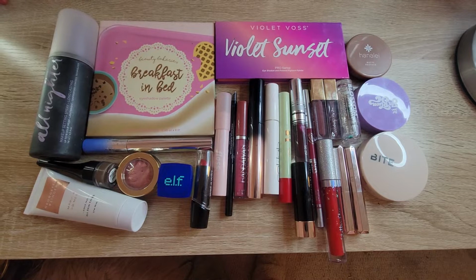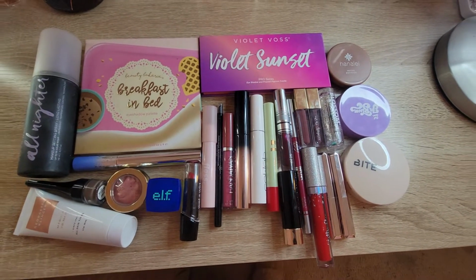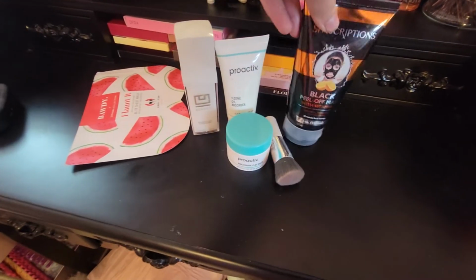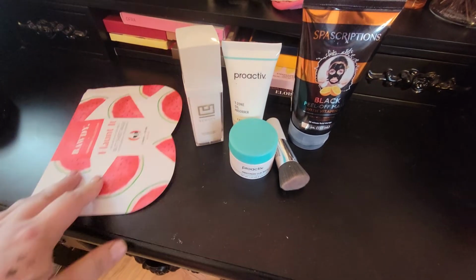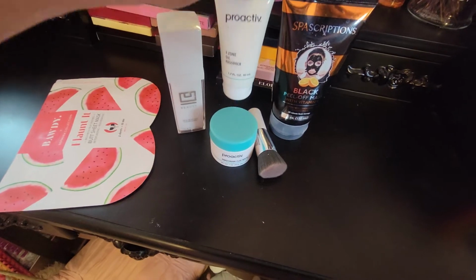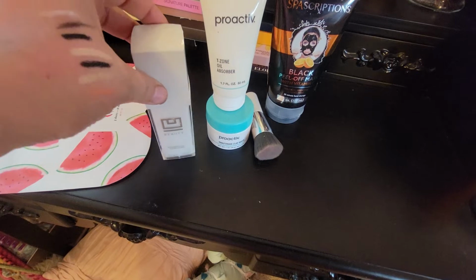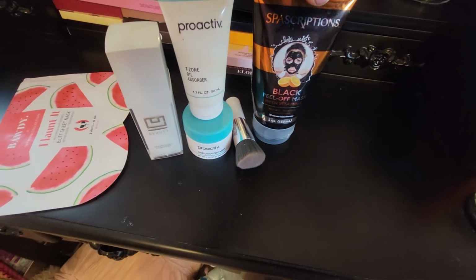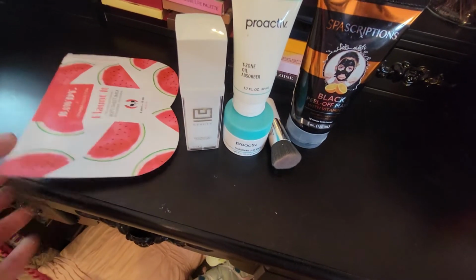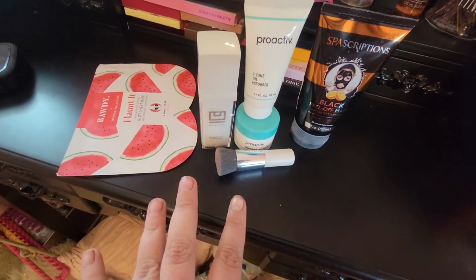I do have a couple of skin products that I decluttered by myself that I can show you real quick as well. So these skin products I'm decluttering. I just don't really use any of this proactive stuff. It's a T-zone oil absorber, a clay mask. This went bad. It's the resurfacing compound. This is a mask and another mask that I just don't use, and then just this little applicator. So I'm going to declutter all of this.